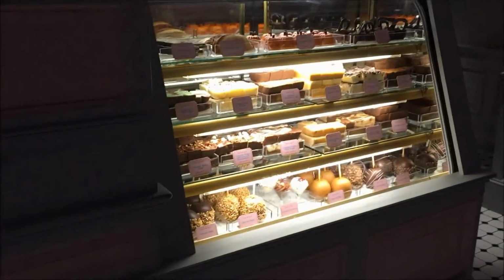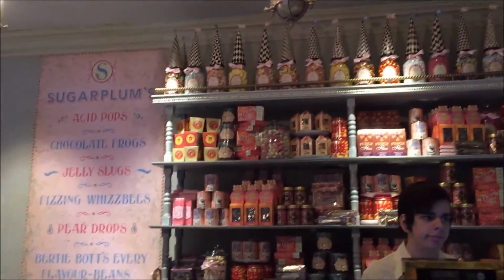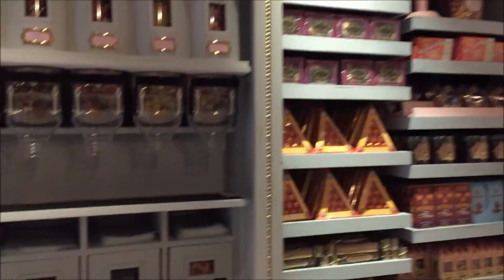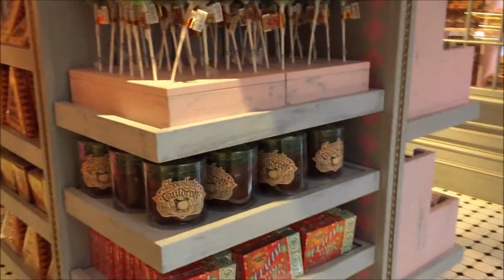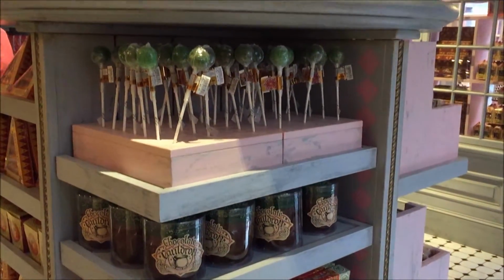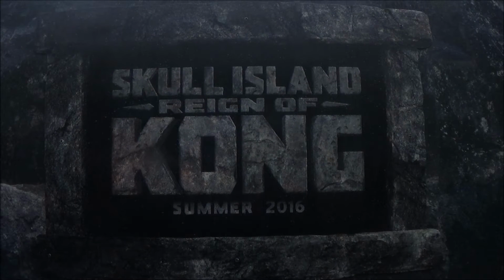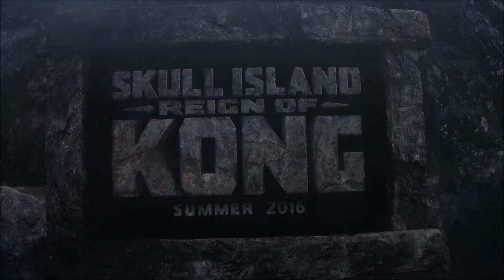So anyway, good place, same prices. You're not going to miss anything going from one to the other. The only difference is that Honeydukes is much larger. So get in there, try out either one. But while you're in Diagon Alley, you might as well go ahead and check out Sugar Plums Sweet Shop, brand new.